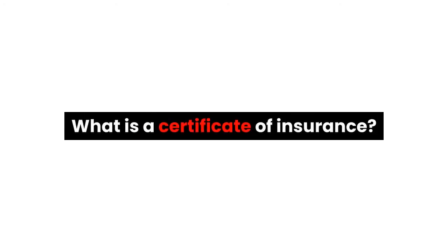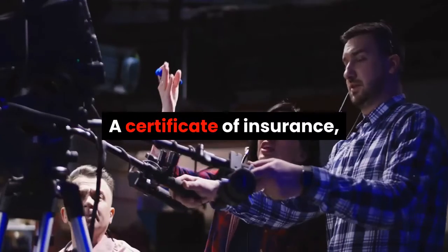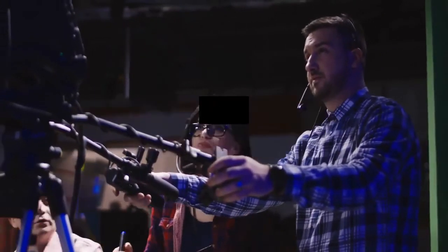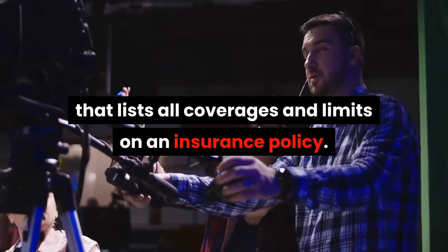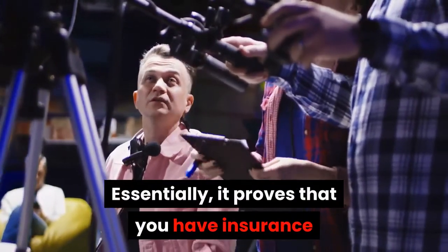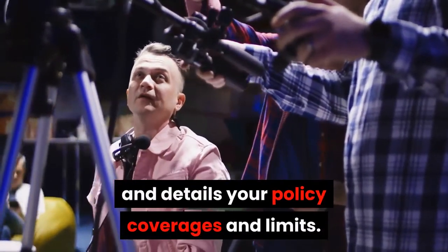What is a certificate of insurance? A certificate of insurance, sometimes called a COI, is an official document that lists all coverages and limits on an insurance policy. Essentially, it proves that you have insurance and details your policy coverages and limits.